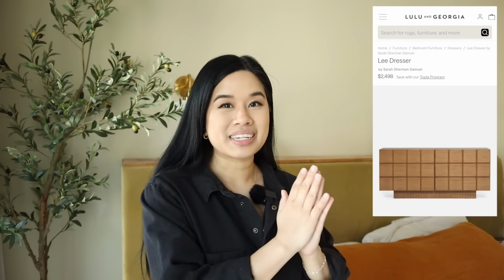Okay, let's do this. Here she is. If you've ever been to IKEA, you have definitely seen this piece. This is the MOM 6-drawer dresser. This has been around forever. It's a super popular style because it's so minimal and honestly fits with anyone's aesthetic.